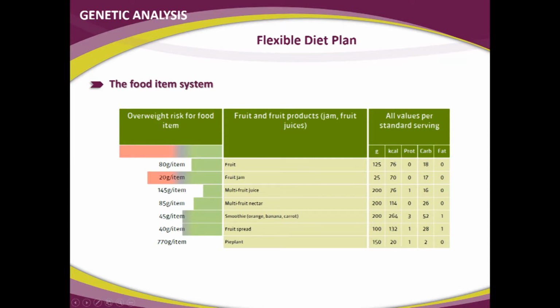What does this tell us? Multi-fruit juice is a small green bar, so it has a quite low risk of weight gain potential for this person compared to fruit jam. And what you also see here, 20 grams of fruit jam are going to have the same weight gain potential as 145 grams of multi-fruit juice. Also, if you compare fruit jam, 20 grams, versus general fruit, 80 grams. So really, different types of food cause a different response from your body based on your genetics.